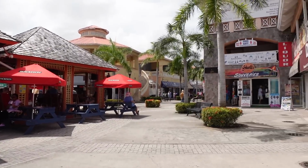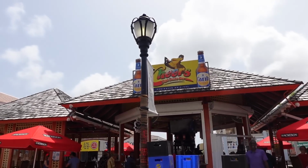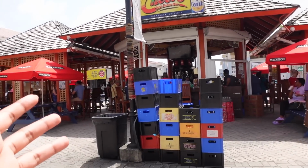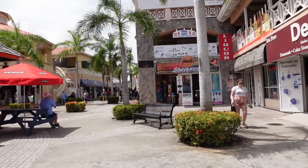But do you guys see just how big this port is? And there's this bar, Cheers. So if you want to have a drink or something right here at the port, you can. This is one of many places to eat and get drinks here.